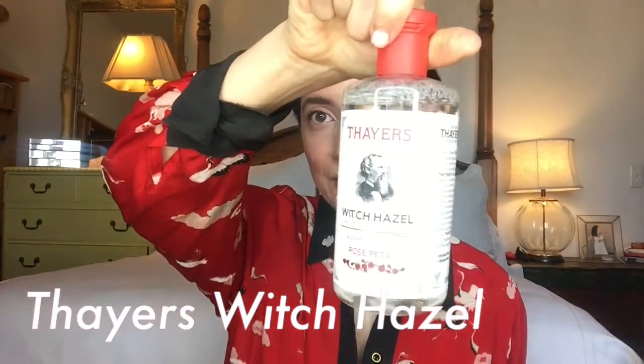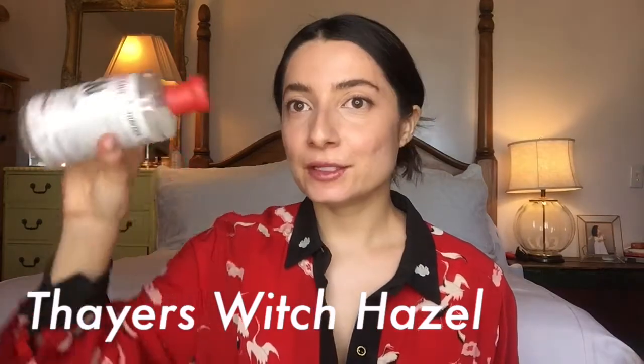The next thing we've got here is face toner. So most of you have seen this. It's just Thayer's Witch Hazel, and typically you use this on a cotton pad and swipe it over your face. They also have a spray version now, but why buy this and a spray version when you can just buy a little bottle at the store? I get this at the health food store. I put this in, and then I've got a 2-in-1. So I've got my toner that I use on a cotton pad, and then I've got a face mist also.